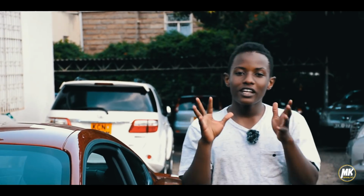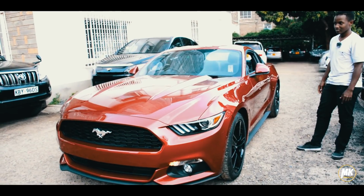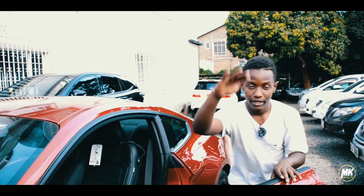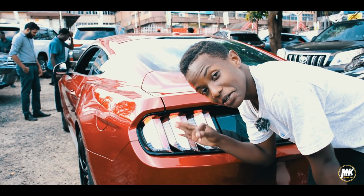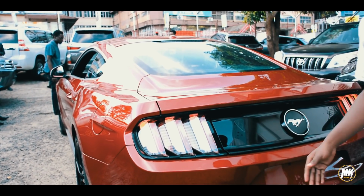So, 5 things we really love about the 2017 Ford Mustang EcoBoost. Number 1, the design. Boom. Let's go. Number 2, the frameless doors. No frame. Number 3, proper lighting, in and out.